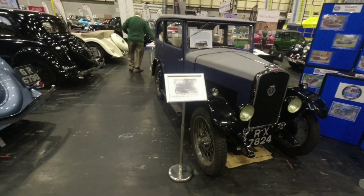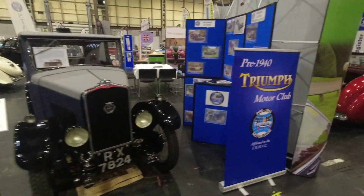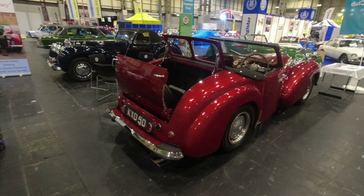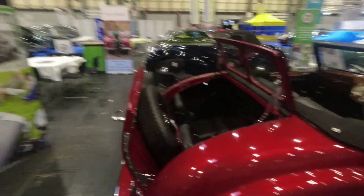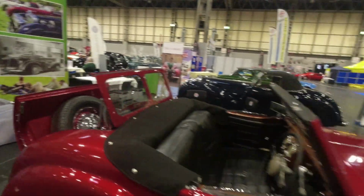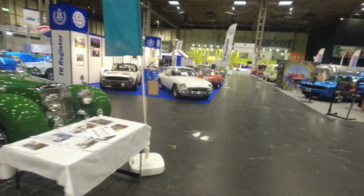But look at this, Triumph Super 7. Not sure I've ever seen one. The famous Bergerac-esque Triumph Roadster, complete with dicky seat and windscreen for your kiddies. They don't get a roof, but at least they don't get air blasting straight into their eyes.